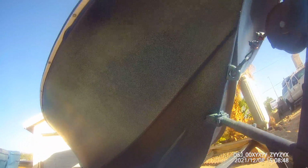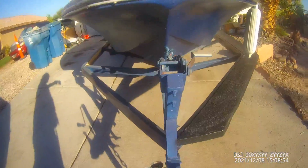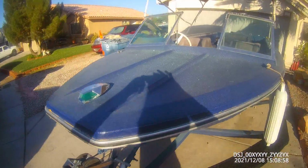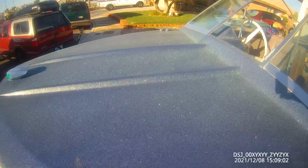You can see that blue. Previous owner got sick and was unable to complete his project here. You can see it in there.